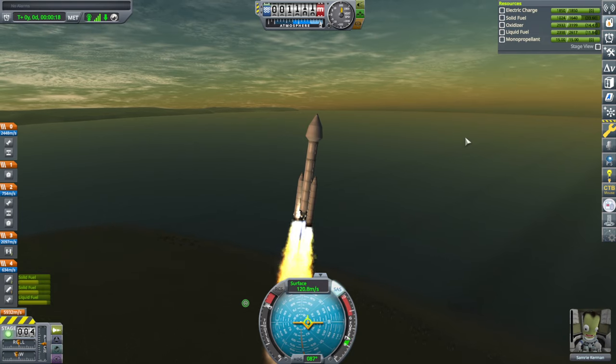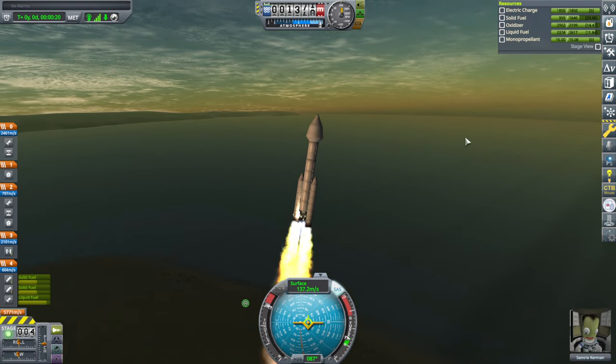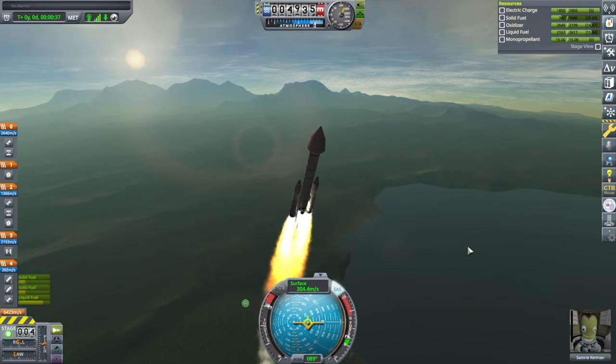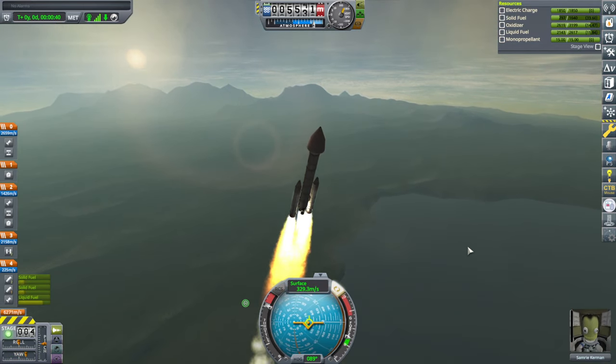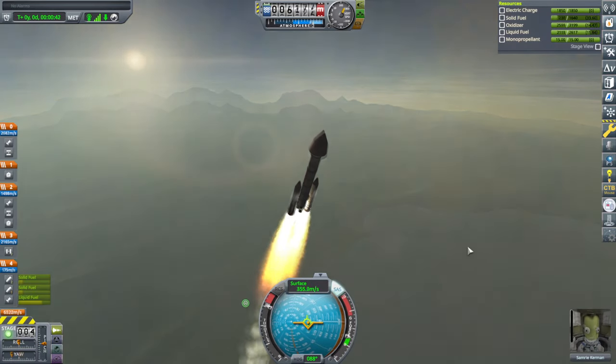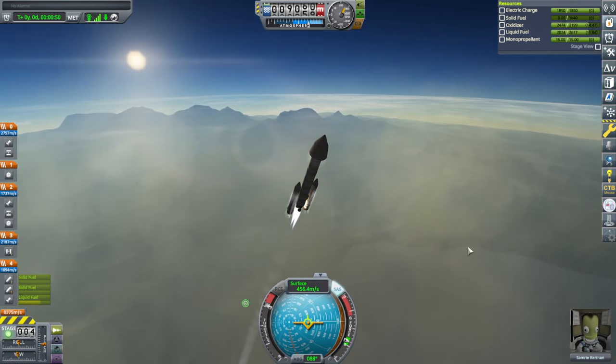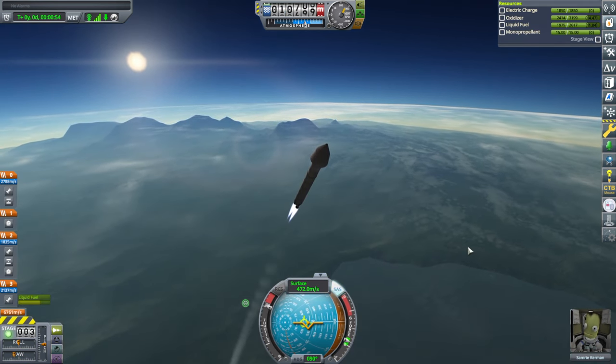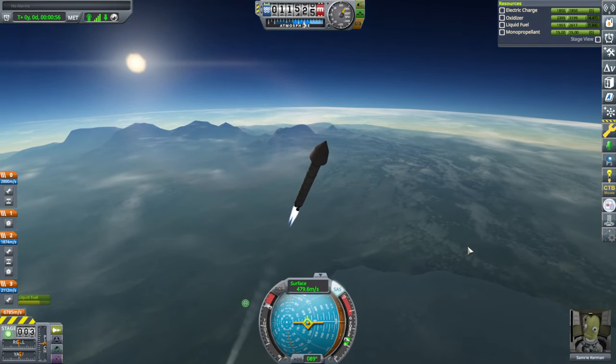Didn't put any fins on. I'm trusting the Bobcat here. Mountain range in the back. Past the speed of sound. And booster set. Close. Close. But they didn't kill us this time.